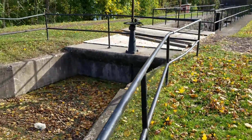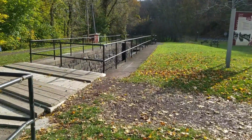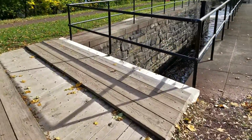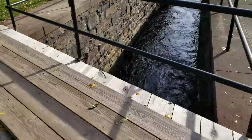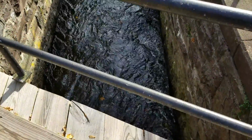Let me get on the other side here. There's actually a sign here with some information. I'll show that in the video too. Okay, here's the other side of the... Oh, that's pretty neat.